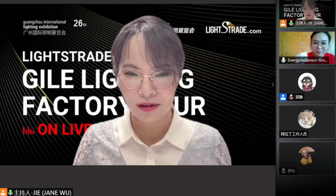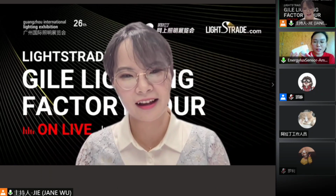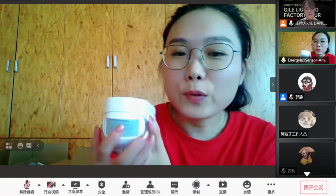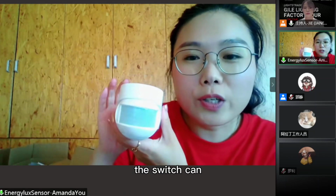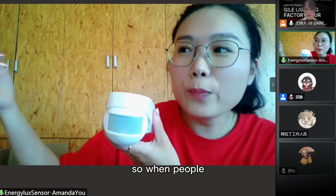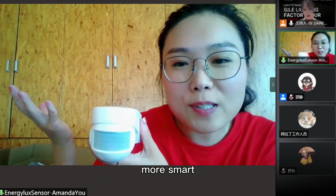Wow. So do you want to introduce some products? Yeah. This we call the infrared motion sensor, and we also call it the PIR sensor. When the sensor detects people movement, the lights will turn on. This is like a sensor switch that can connect with lamps. All kinds of lamps are okay. So when people move, the lights will turn on. It will make your world more smart.